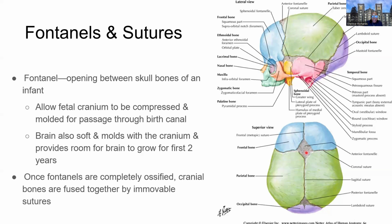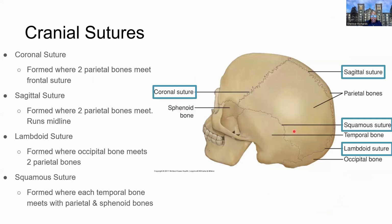So we have these suture lines, which represent where these fontanelles used to be, and these remain to form the cranial sutures. We've got 4 cranial sutures. The sagittal suture is where we used to have the fontanelle between the parietal bones. This is more of a longitudinal suture. The coronal suture is between the frontal bone and the paired parietal bones. This is the coronal suture.